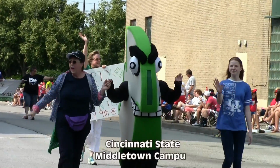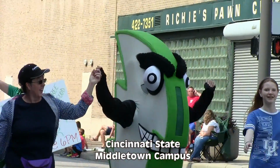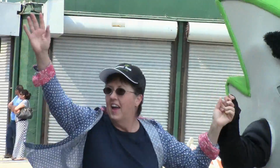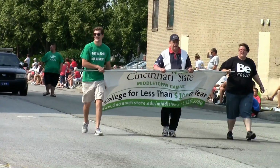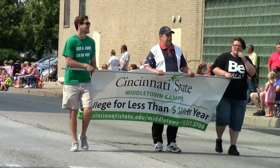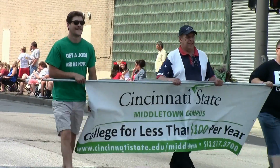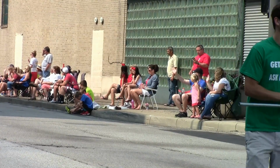This is Cincinnati State, Middletown campus. That's Mary Steele in the costume, and I'm trying to think what they call it. The Surge. Surge is their mascot. Oh, yeah. Okay. That sign caught my interest: College for less than $100 per year. Wow. Something to think about if you're that age, or any age, really. That's right.